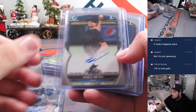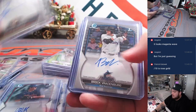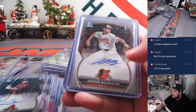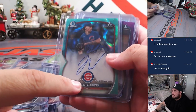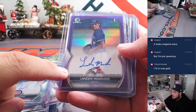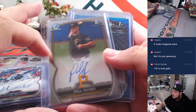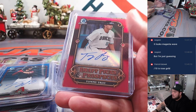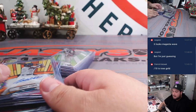So we got 1, 2, 3, 4, 5, 6, 7, 8, 9, 10, 11, 12, 13, 14, 15, 16, 17. Wiggins is going to be 18. Atlanta will be 19. Waldrop will be 20. Skeens, 21, Tommy Troy Blue, 22, Soto, 23, Tommy Troy, 24, which would be out of 5, and then a Max Clark out of 25. So we got a bonus autograph, guys.